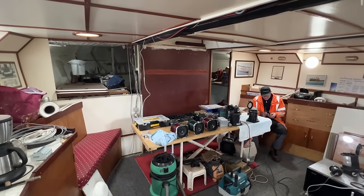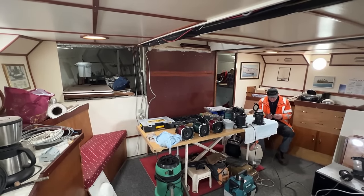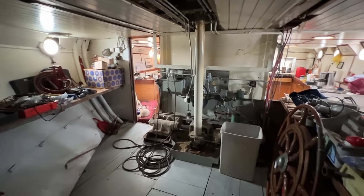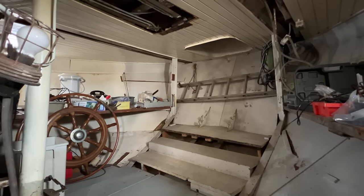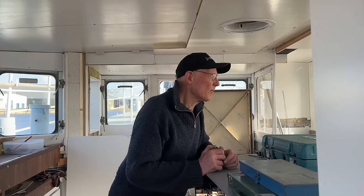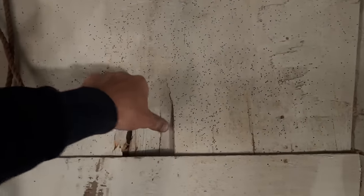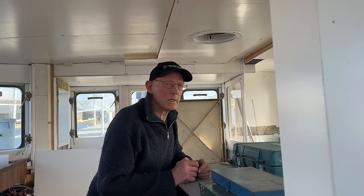In the back of the aft ship, I cleaned out the whole cabin and the bunks and all the woodworms. For some reason it got full of woodworms there because it was all oak, and woodworms like oak, so I had to clean that out.